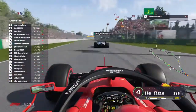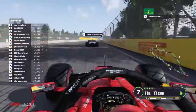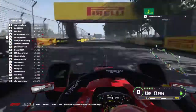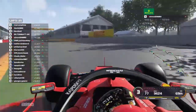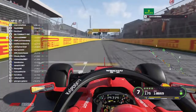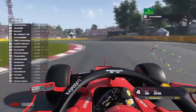Atmos just 3 tenths behind OWR. Art van der Lee, as we might see the move on the straight. He's got the speed to do it. Dark L picks up a 3 seconder for corner cutting. Not very good for him at all, considering he's one of the front runners of the race. Atmos comes away with the move. Brilliant into turn 1. A Wall of Champions. Oh, for God's sake, I'm gonna lose my job.